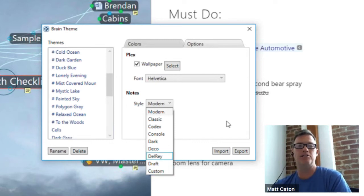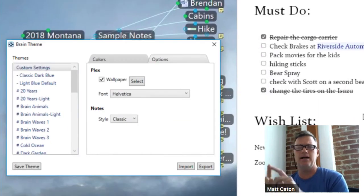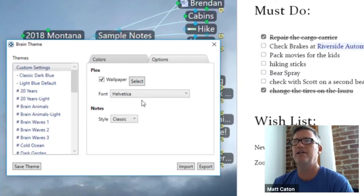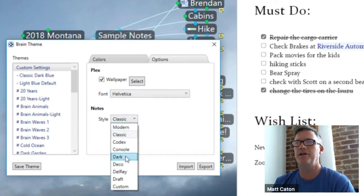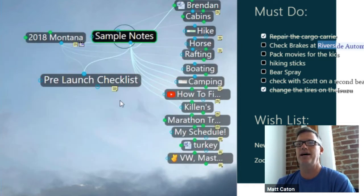You can see I'm on the modern display. So there's no serifs or curly cues. If you want that look, that's called the classic. So I can switch over to classic. So you can see now it has the little curly cues on all the letters. But let's take some more drastic changes. I can go into the dark style for notes. And let me just take a moment to load that up.